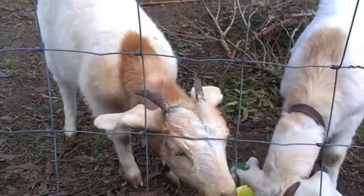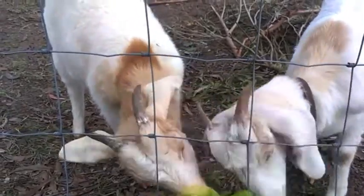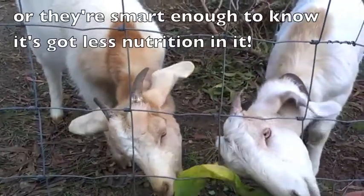See, this leaf is a bit yellow, they won't eat it. Naughty.